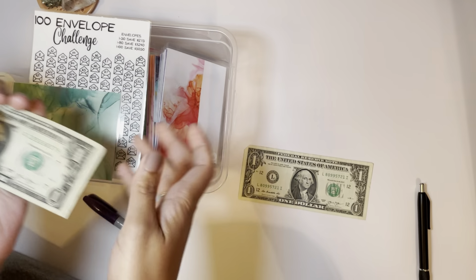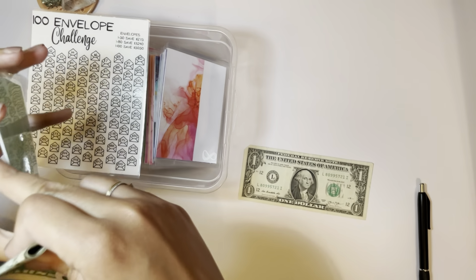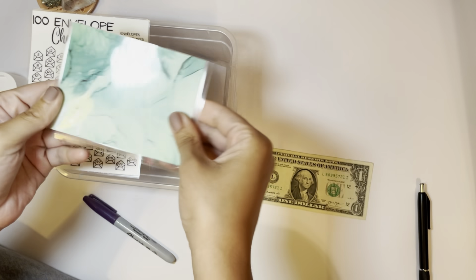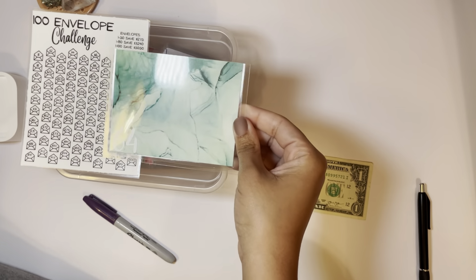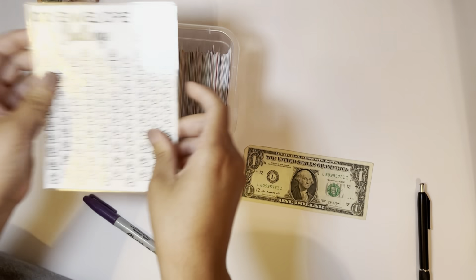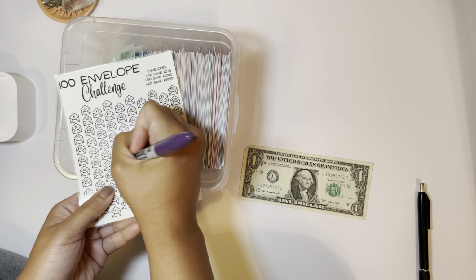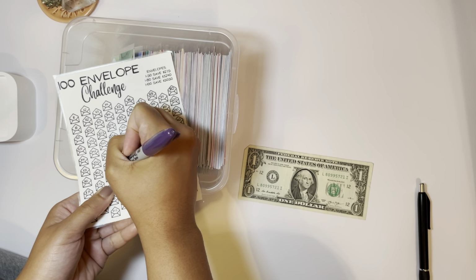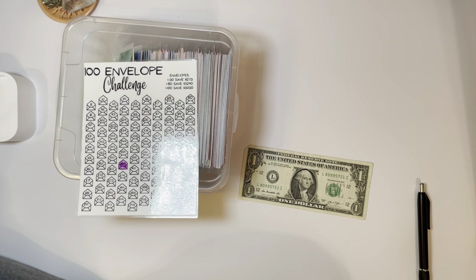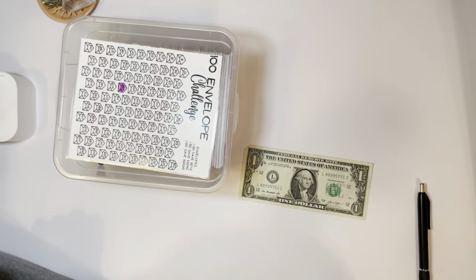Okay, so we did it. Okay, so we're just gonna stuff 64. So envelope 64. We'll just put this in the back, and then we'll color in 64. And this challenge is going towards my emergency mortgage fund. And I got this off of Etsy.